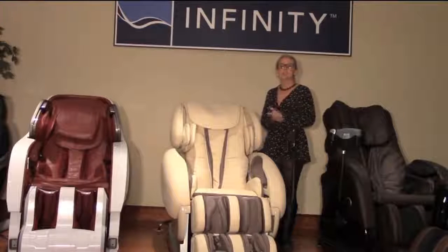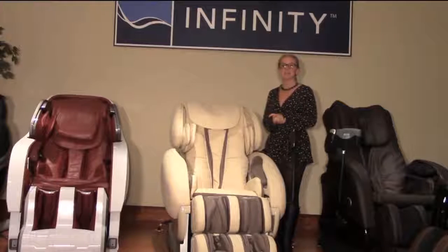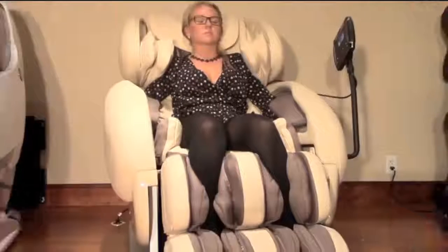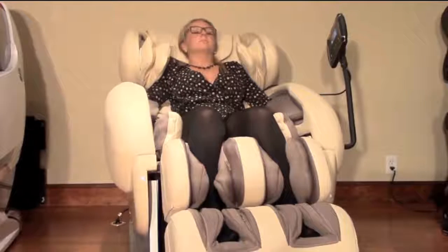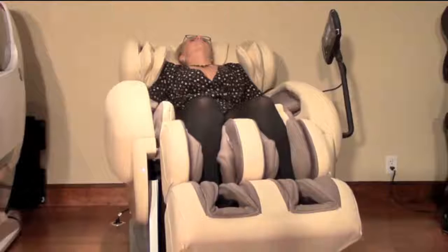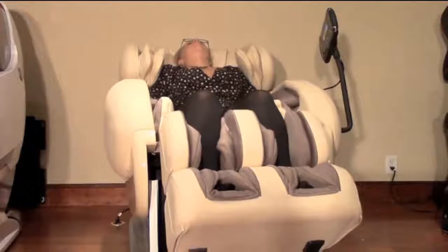You enjoy six massage techniques with the IT8500, two zero gravity positions, and lumbar heat for your lumbar area. The top selling feature is the foot roller technology, encompassing three rollers per foot to deliver a one-of-a-kind reflexology massage.